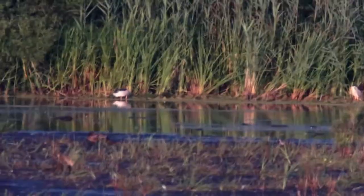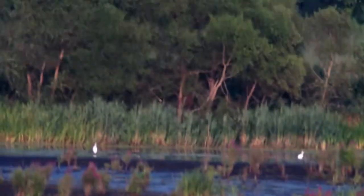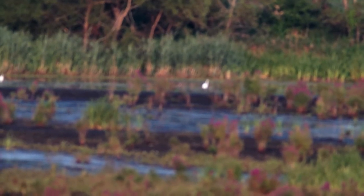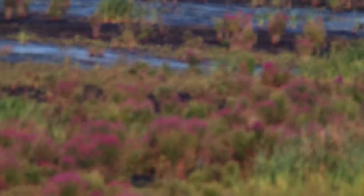Looks like another black-crowned night heron and another one. I'll tell you, we were here on Saturday, and I don't know if we saw any black-crowned night herons. We might have seen one, maybe. But last week and the week before, they've been really here quite a bit in the evenings.